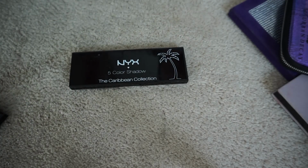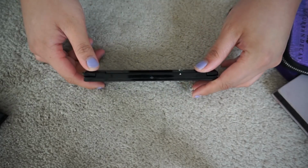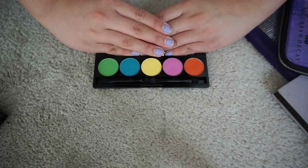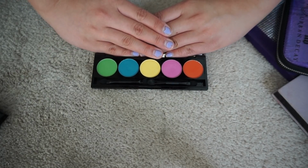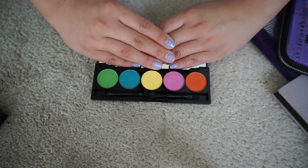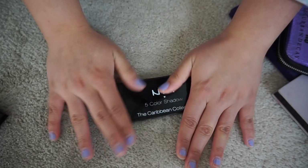More from the NYX Caribbean 5-color shadow collection. This one is I Dream of St. Lucia, and it has all these fun, colorful, clowny colors. Okay, I'm just gonna get rid of this one. I'm not even gonna swatch it. I've touched this palette maybe 2 or 3 times in its entire lifetime, so it's gonna go. Decluttered. Goodbye.